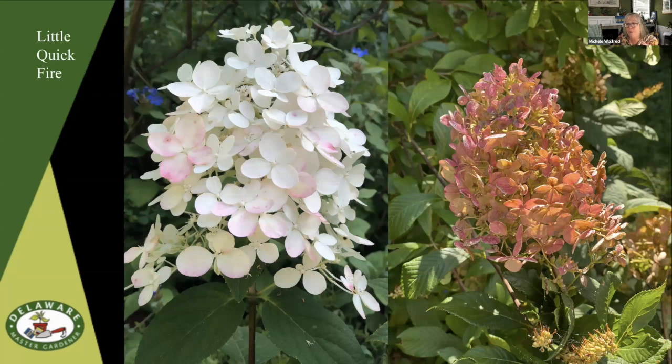This is Little Quick Fire. So this is mine on the left. You see it's emerging as white, very delicate, very pretty, I think, petals on it. Lots of little daintiness going on here. They turn pink, and then by September, October, they look like this. So they had that fire light to them. So this is Little Quick Fire. It goes to about 4 foot high. I prune it back, and you can keep it more like 3 feet. You just have to prune it more aggressively in March.